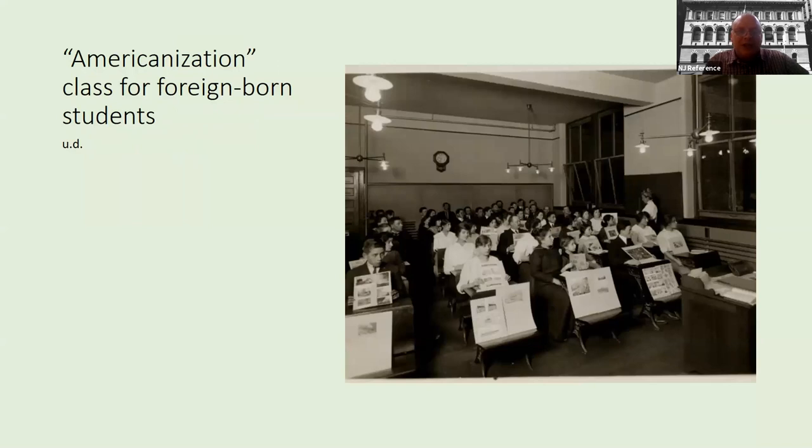This is an Americanization class for foreign-born students. Again, undated, but early 20th century. What's interesting to me about this photo is that there is a mix of children and adults in this class. You can see it's being offered at night. There's darkness outside of the windows. And apparently both children and their parents or grandparents, children and adults who were born not in the United States, were put in these Americanization classes. And I don't know what they mean by Americanization, whether it's just teaching them English or whether it's something else involved in Americanization, to be teaching about American culture, perhaps. That's just a thought. I don't really know what Americanization means.